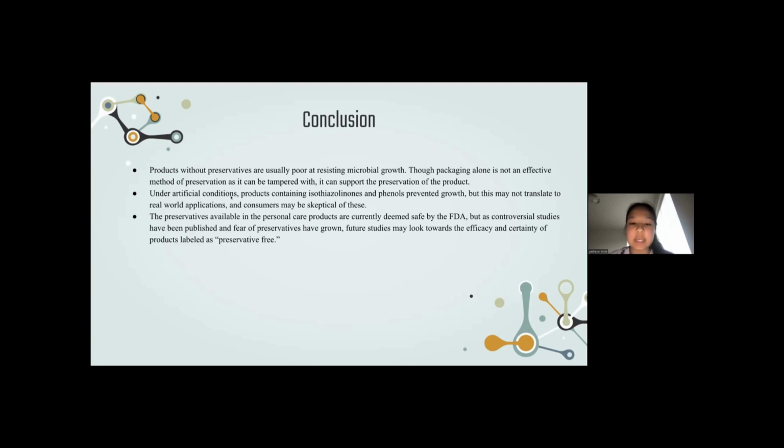hysteria in communities, especially in natural communities that promote natural products and natural chemicals. So there may be a future of products without preservatives, but it is still a field that needs more research, because obviously these chemicals are deemed safe by the FDA and they are very important in preventing hospitalizations.